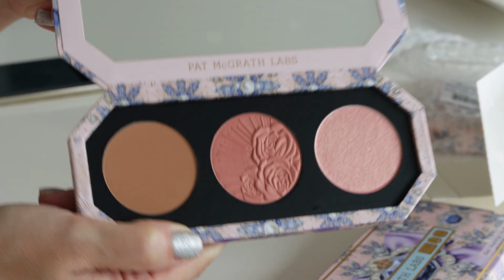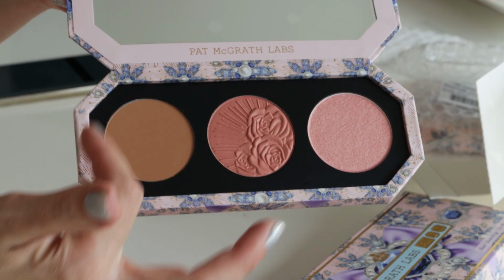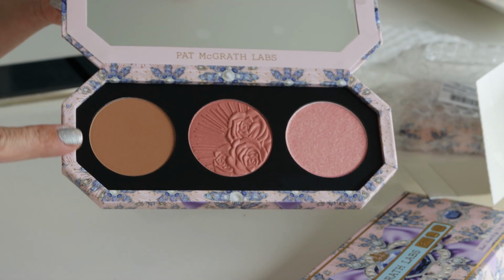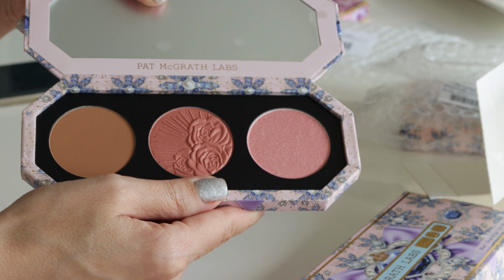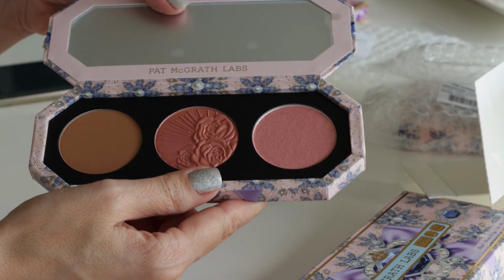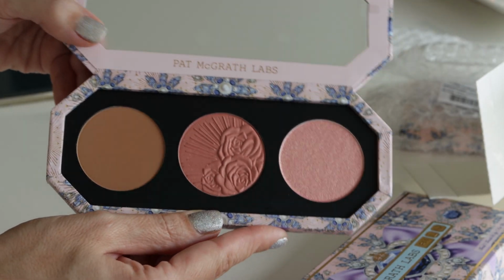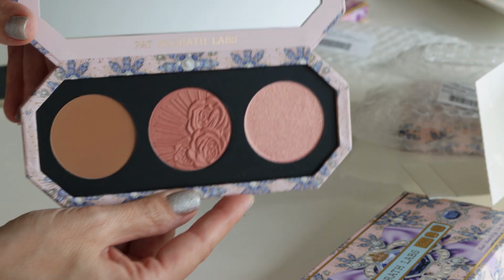Next is Nirvana in Bloom. This is how it looks. I do love the neutralness of the blush and the bronzer as well. I don't have any bronzer from her, so I'm really excited to try that. This one leans a lot pinkish, but at the same time I can see that it shifts. It transforms its shade from really pink to a more iridescent color.